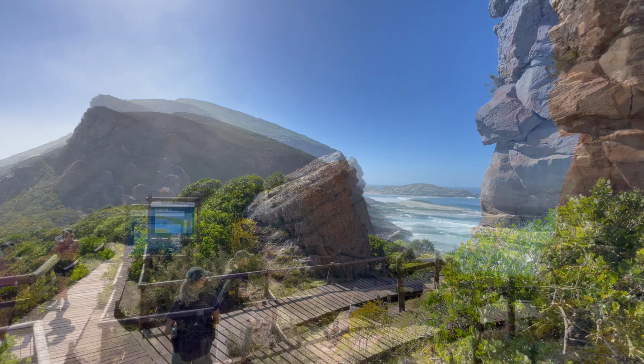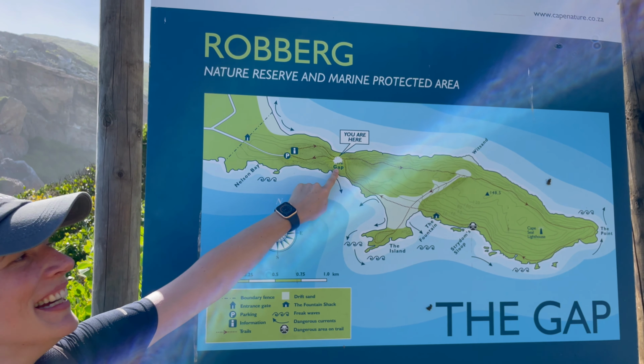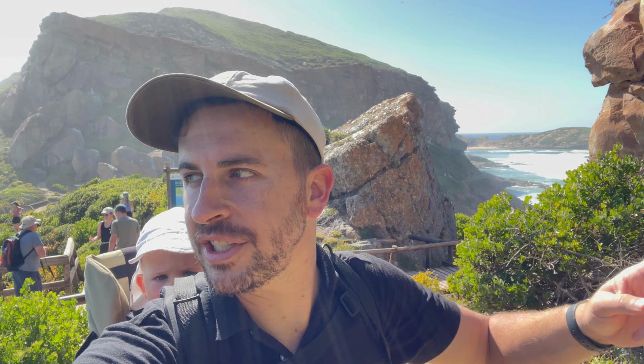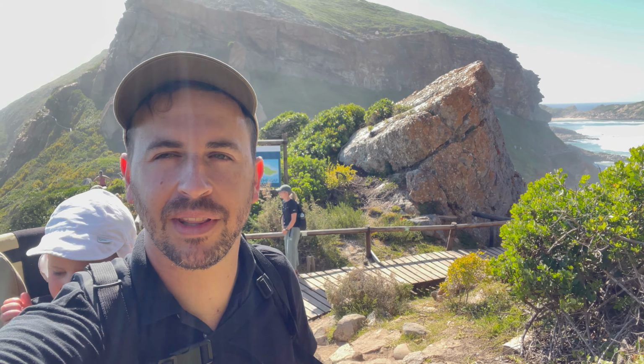So we're now at the part where there's that gap. We are here at the gap. Which is the obvious gap, yeah. And we still have a while to go. On Robberg, if you're anywhere in Plettenberg Bay, you always see Robberg. And then you've got that big gap in the middle. So this is it. This is quite cool.